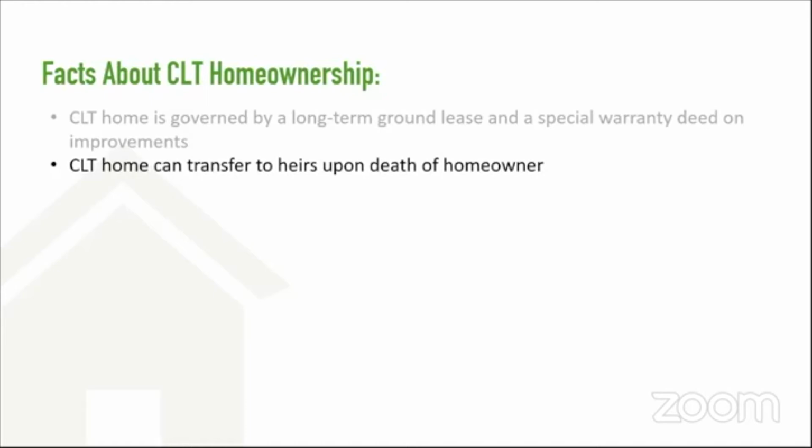As I mentioned before, the home can transfer to heirs upon death of the homeowner. Those heirs would include anybody that's lived in the house for over a year or immediate family members, such as siblings, parents, and children.